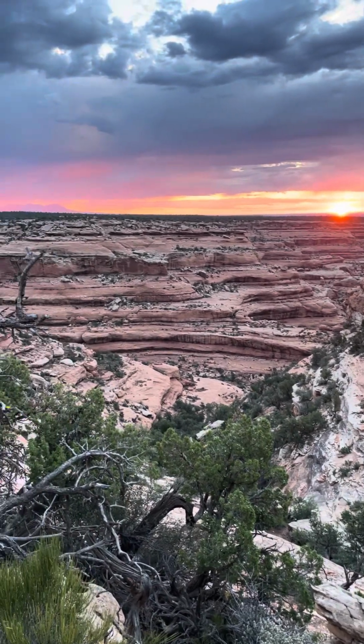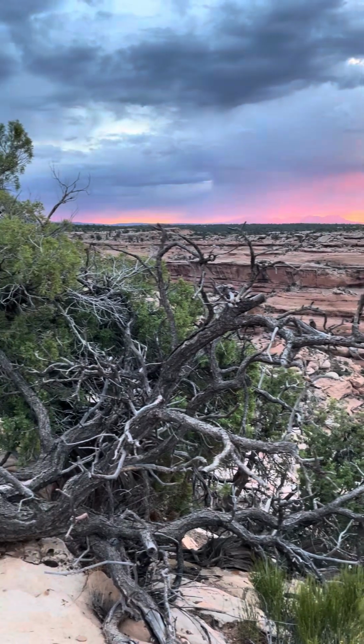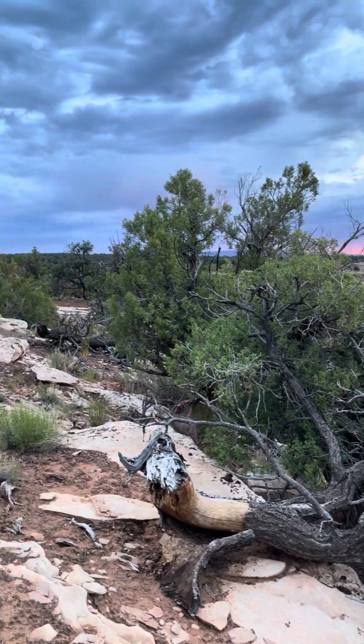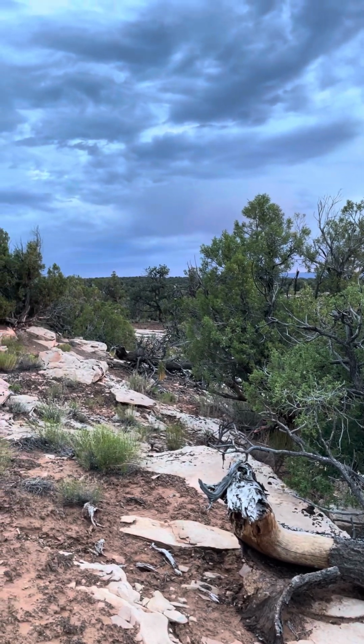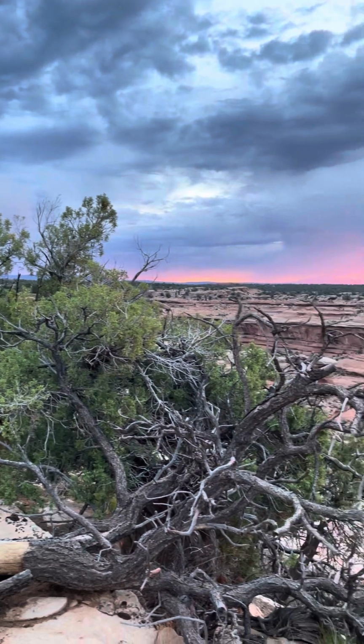This right here, I think it's called Road Canyon. And this is where the ruins are at. So I'm about a quarter of a mile into the rim trail right now, leading to Citadel Ruins. So again, this is sun up on July 2024.